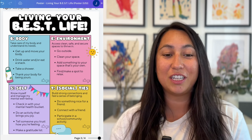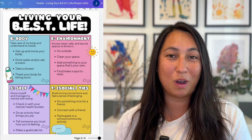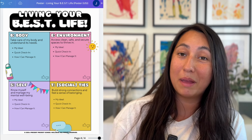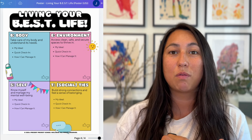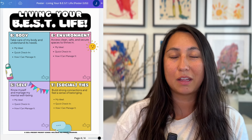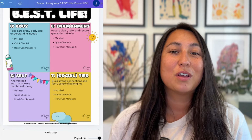And then the third iteration is ideas of what students can do to help manage or enhance each of those quadrants. And then the last one is a DIY type thing. It's in connection with the lesson plan, where students will actually take the Canva template and make it their own. They personalize it. So they outline what this ideally looks like in their life. They write out their own self-check questions to monitor where they're at in terms of each realm, and then how they can manage it, which would be some quick ideas that they can use to manage that area of their health. So a really key piece here is that this is a tool that students can personalize.